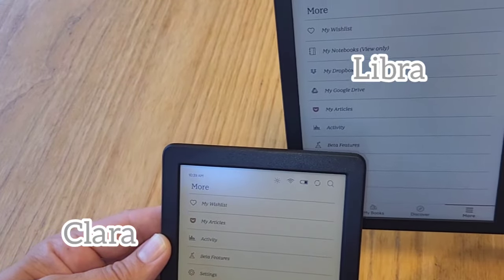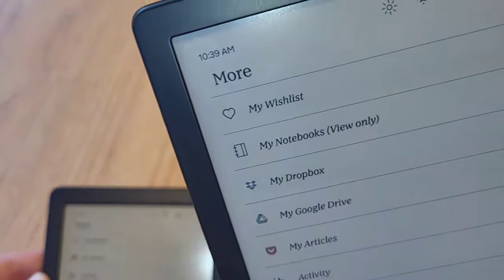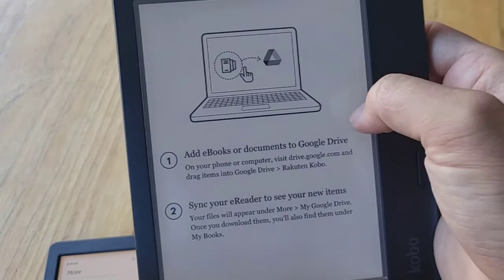Now where it comes to the differences in functionality, obviously we spoke about the screen size and the size of the device itself, but one of the biggest differences between them is that the Libra allows you to easily sideload books. What that means is being able to transfer files or books or comics directly onto it, a bit like a tablet or a laptop. The reason it's easier is that it has Google Drive built into it. So if you have a Google Drive, you can upload your books or comics onto it and then easily download them from the Libra. I found that to be really useful and nice functionality.